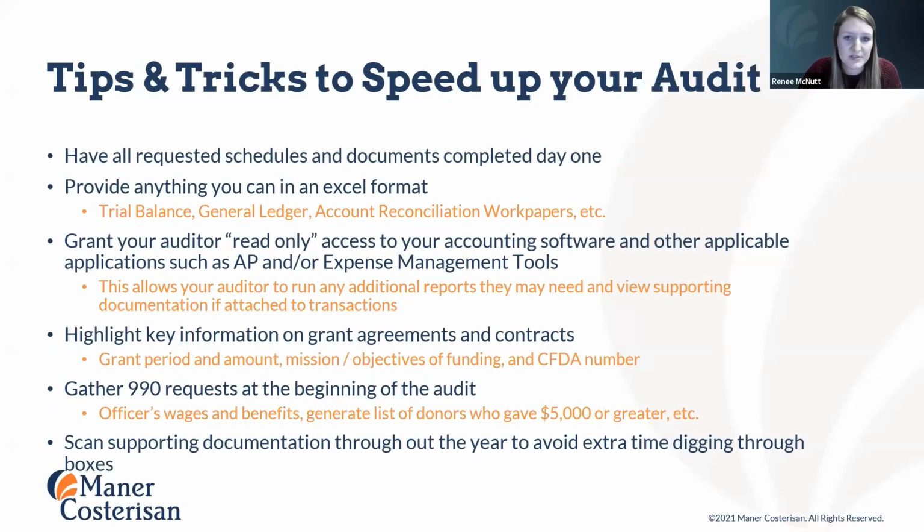So some tips and tricks to speed up your audit. Have all requested schedules and documents completed on the first day of the audit. This makes it so your auditor can show up and get right to work, and they'll be very appreciative of that. Provide anything you can in Excel. Your auditors will love you for this.